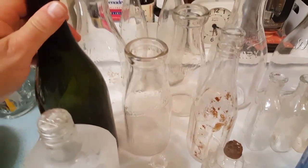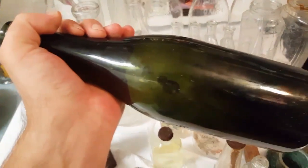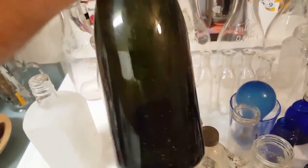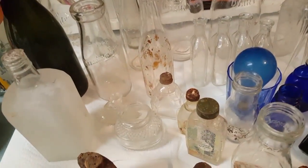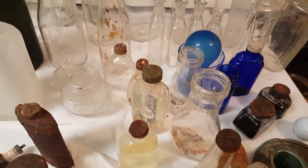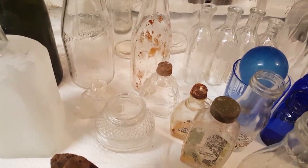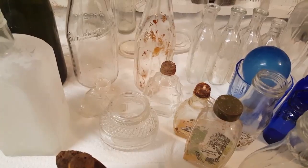Another nice bottle. This one's extremely heavy. Let me just grab it. Okay, like this. Very heavy. No green. Champagne, most likely champagne bottle or wine bottle. And this also had the remnants of the label that just got washed. I grabbed some pictures prior to the wash, so at least I can have that.